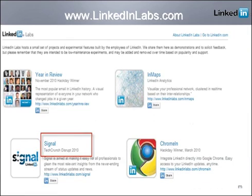Now, there's lots of ways to get to Signal. The easiest way to do it is to go to LinkedInLabs.com. This website is part of LinkedIn. It's where they put all their applications that are new and in beta. And you go there and you click on Signal and you install it and it'll be up and running for you. So that's the easiest way to get LinkedIn Signal. Again, it's free. It's at LinkedInLabs.com.